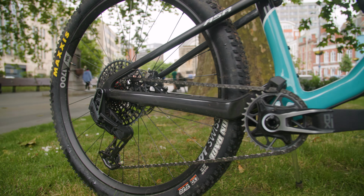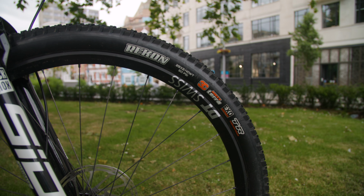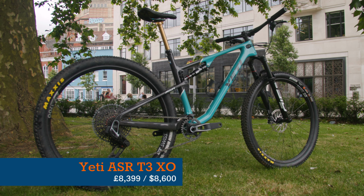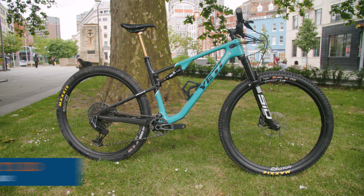I'm a big fan. Colour aside though, it looks to be similar to many other XC bikes out there, so what makes it special? Well, first off is the price. This particular bike is decked out with some seriously nice kit, but it costs a very, very pretty penny. This is the T3 XO build and it costs an eye-watering £8,399 or $8,600. Yikes, that is a lot of cash.